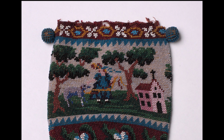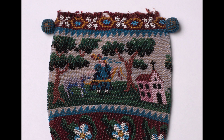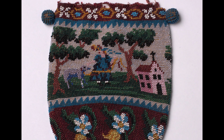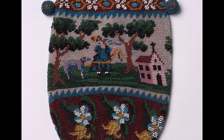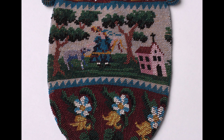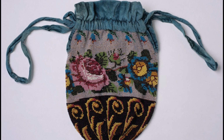Today we will be looking at these beautiful early Victorian beaded purses from our collections. Each bag was hand beaded and must have taken so many hours of painstaking decoration. The first bag has a scene with a person, a dog, and a church in the background. Beneath it is a lovely flower motif. The second bag is a floral motif with roses and a decorative base.